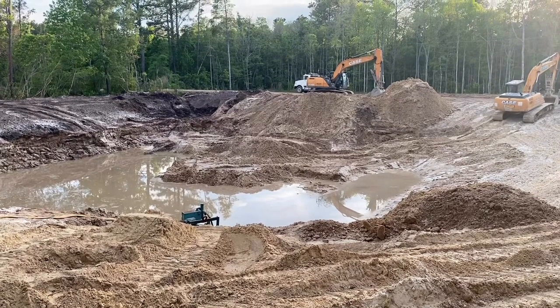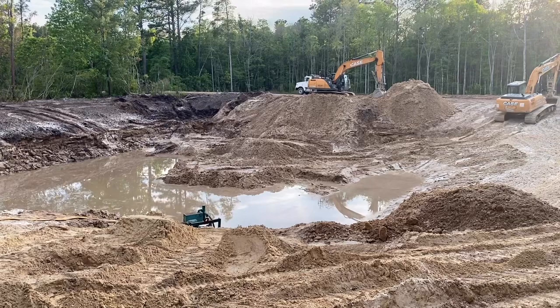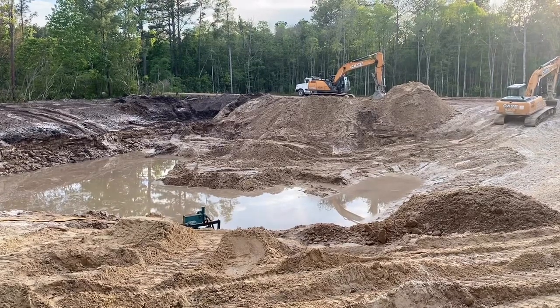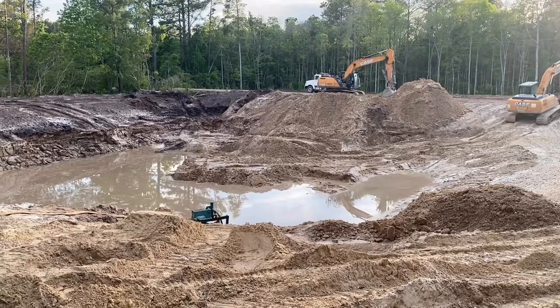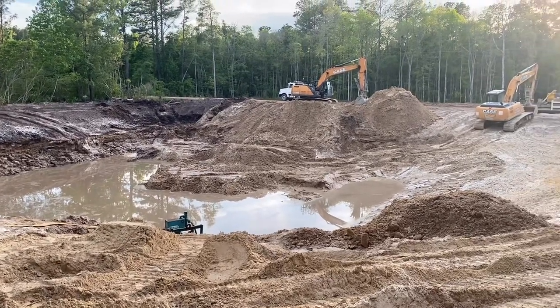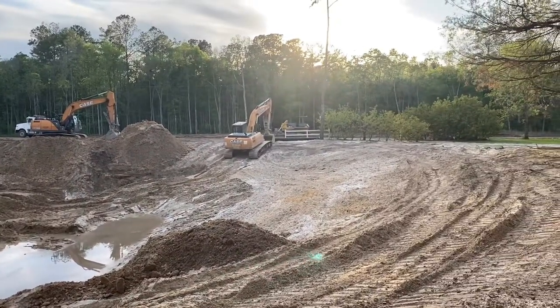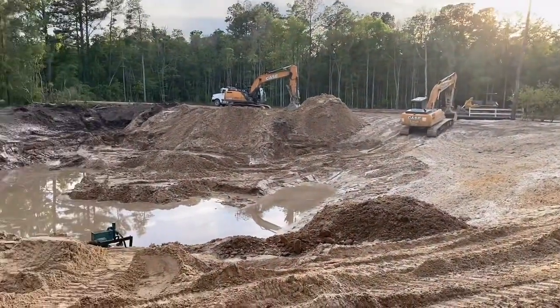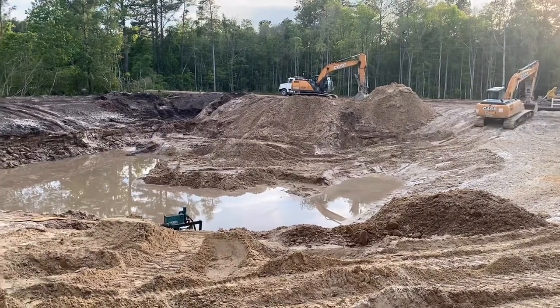I've read that you can put a chemical powder in there called alum, and it will actually pull all the silt down to the bottom and clarify the water really fast. So I'm researching that right now, seeing how much it is to buy in bulk, and hopefully we can get the water clear faster than a couple months.